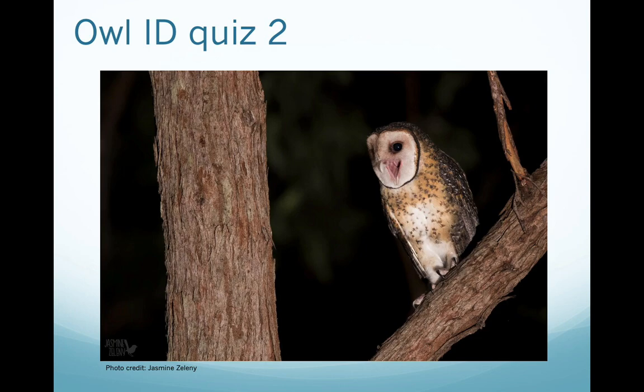make this quiz a little bit more difficult but realistic by making the rest of the masked owls in this quiz pale morph birds. If I were to give you a quiz full of intermediate and dark morph masked owls, that would make it too easy, as we don't have that variation in plumage in eastern barn owls.